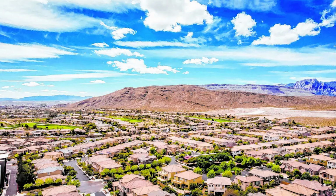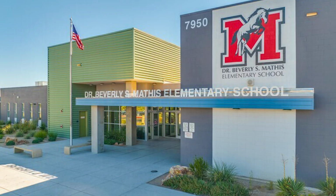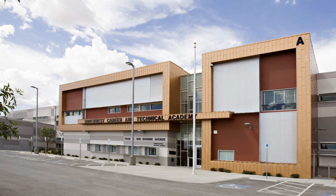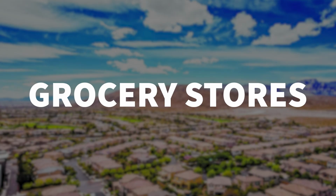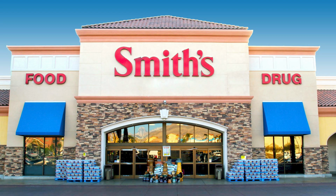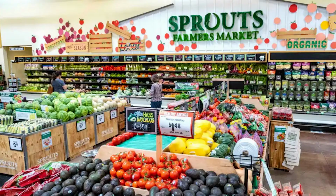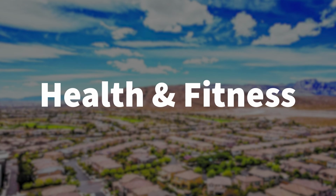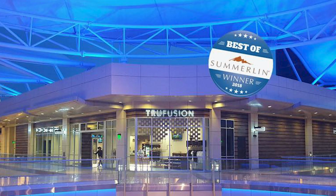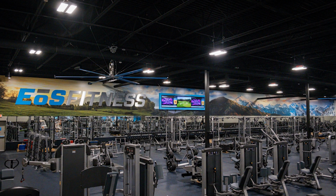These are the amenities available at Angelo's newest listing. Schools: Beverly Mathis Elementary School, Canarelli Middle School, Southwest Career and Technical Academy. Grocery stores: Albertsons, Smith's, Sprouts Farmers Market, Health and Fitness, BFT Blue Diamond, True Fusion Blue Diamond, EOS Fitness.